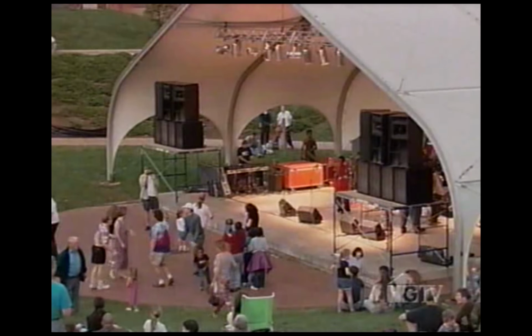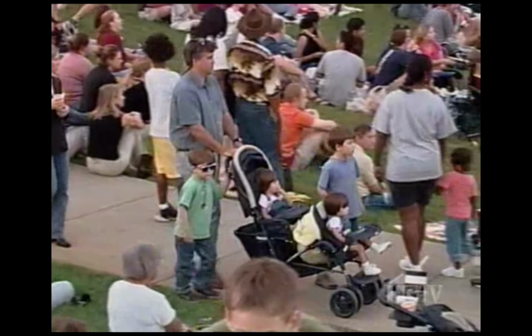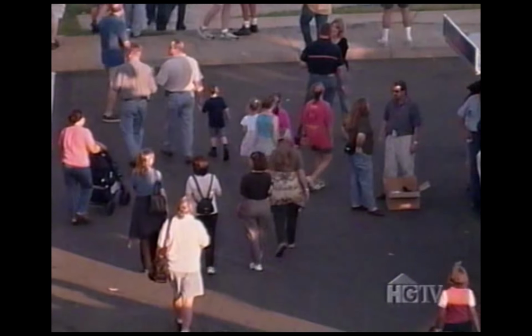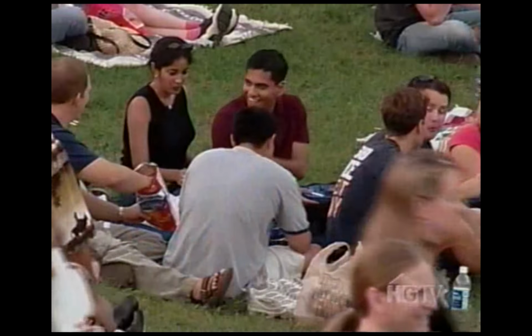It's a real meeting place for everybody in the town. You'll find as many students there as you find people that are working citizens in the city. Downtown Cville, as they say, gets into the swing of things on Friday nights. Charlottesville, Virginia's free concerts attract quite a crowd, and the lawn fills up fast for Fridays after 5.